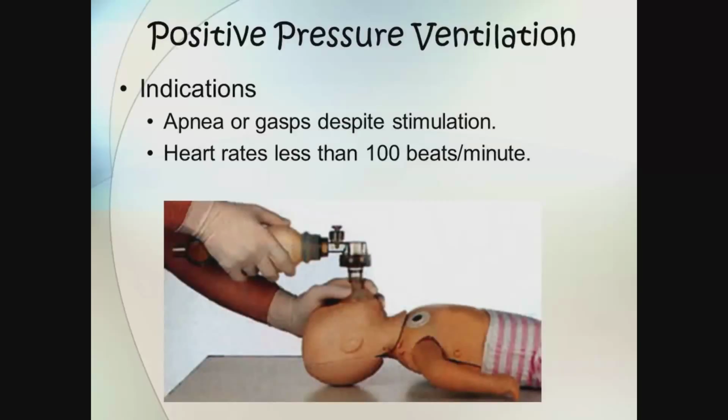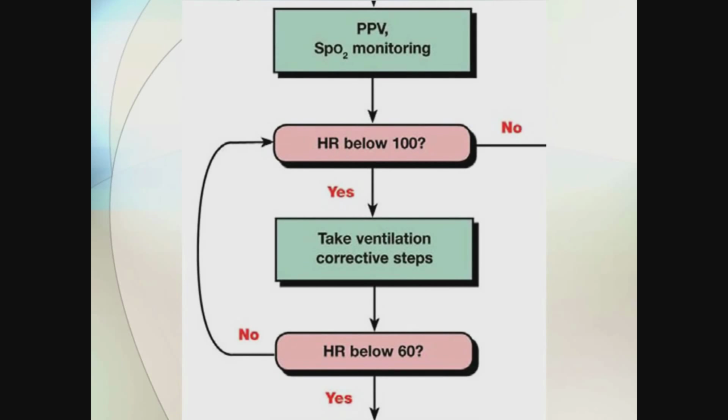Positive pressure ventilation is indicated whenever you have apneic episodes that are prolonged, or gasping that is not correcting itself when you stimulate the baby, or if the heart rate is less than 100. We're going to go ahead and initiate positive pressure ventilations. Kind of odd to think that because my heart rate's low, I'm going to ventilate them, but usually the heart rate is low simply because they don't have enough oxygen. So providing the ventilation will end up improving that process. So there's my positive pressure ventilation. If my heart rate's below 100, I take the ventilation corrective steps, which is to begin bag valve mask ventilation.